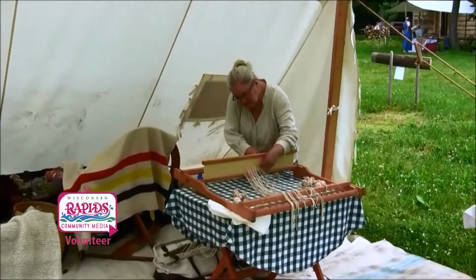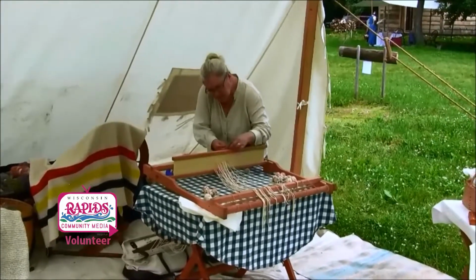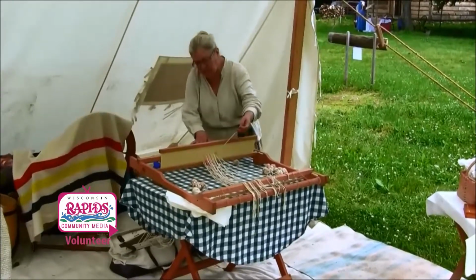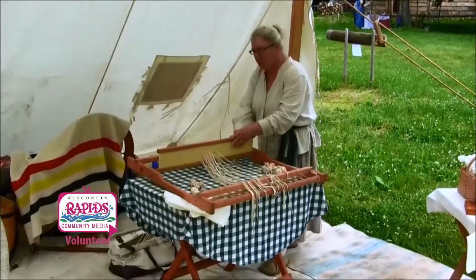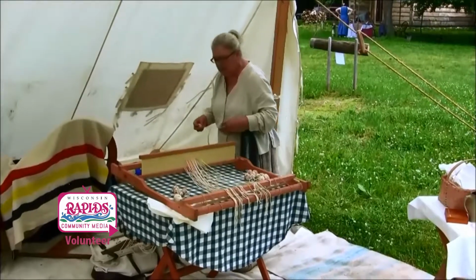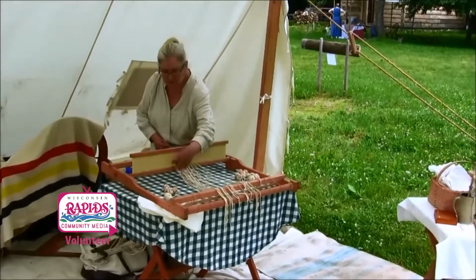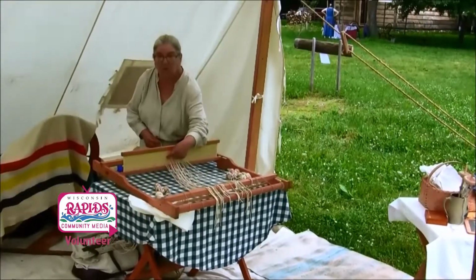Well, my name is Ann Kruger, and I am putting some warp on this loom. This is a rigid heddle loom, so there's not a lot of moving parts. This is the only moving part. Right now it's stationary. It's sitting here as I'm putting the warp in. And then half of the threads are going through a long slot, and the other half of the threads are going through the hole.